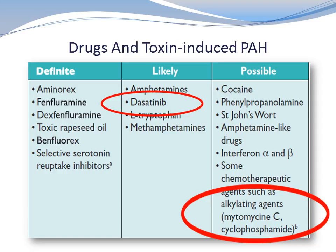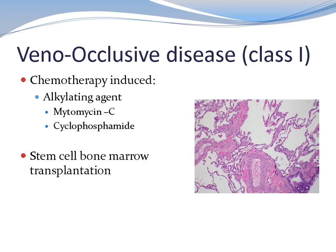In the guidelines of PH, there are some definite drugs that we know are related to PH. There are some likely or possible connections, again, due to the small number of case reports or series that thought about causality or association with PH. So Dasatinib is one of them, and also chemotherapeutic drugs like mitomycin C and cyclophosphamide are related to what we call PVOD. It can cause pulmonary veno-occlusive disease.